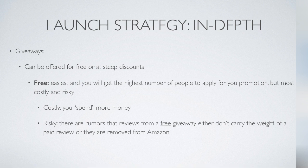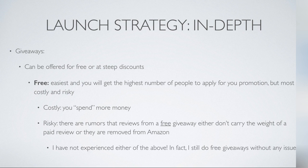There are rumors, right? Some people say that reviews from a free giveaway either don't carry the same weight as a paid review, meaning that if you gave someone a promotion code for a $1 purchase versus a free purchase, the free giveaway doesn't have the same weight as the paid one, or they are removed from Amazon. So don't be shocked or scared. The thing is that I honestly have not experienced this at all. I haven't experienced either of the above, but it's my responsibility to let you know, just so that you're aware that some people do say they've experienced this, or they say that this may happen. Personally, I've never gone through that, where if I do a free giveaway, it doesn't give me the boost that I'm looking for in terms of my ranking. It always does, even if it's free. And I still do free giveaways without any issues all the time. In my opinion, it's nothing to worry about, but that's just something I wanted to point out, just so you're aware.